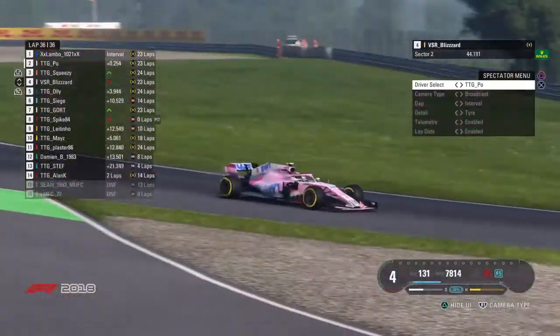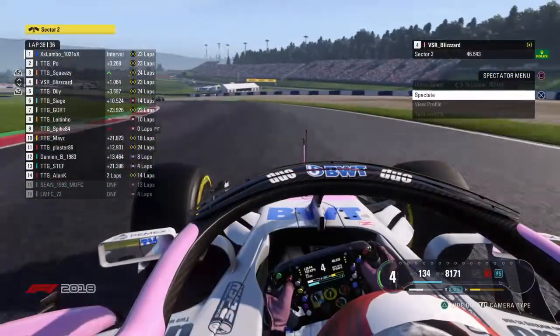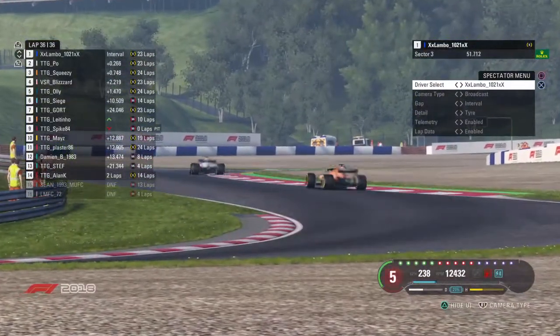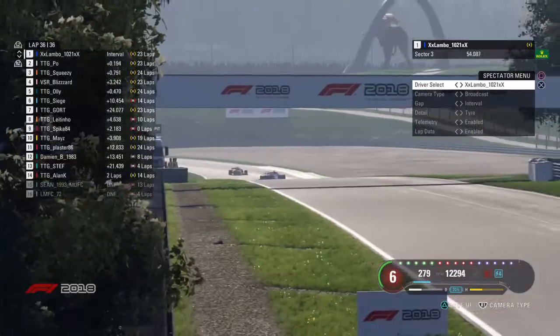And Blizzard there lost a bit of front wing. Blizzard's lost a bit of front wing. I don't know how that happened. I didn't quite see it on the stream here. And Blizzard's backed right off here.